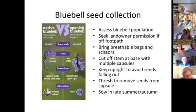Bluebell seed likes to be sown quite deeply in late summer to autumn. Obviously you won't get a flowering plant for 3 years, but they do establish very well from seed, and at least you can ensure local provenance and be able to sow large areas by going down the seed sowing route.